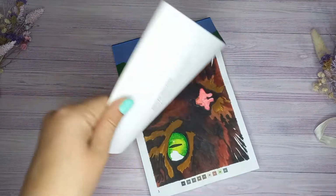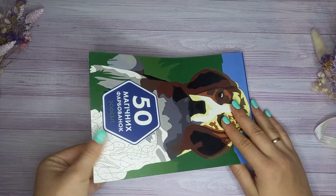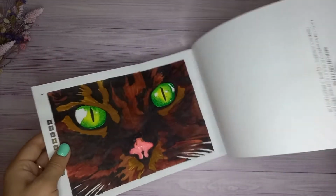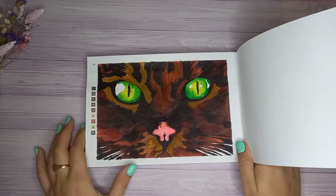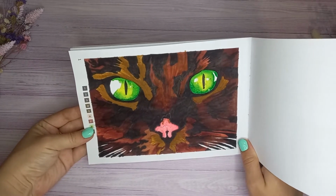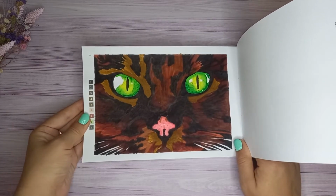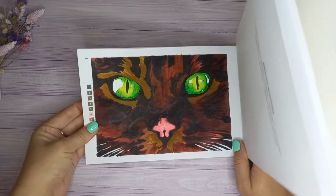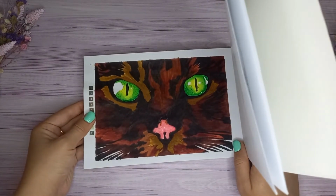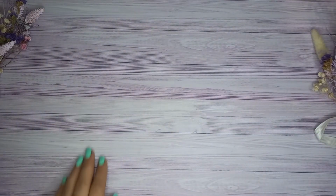I have only 1 finished illustration in this book, Animals, color by number, and this is a Ukrainian edition of Ashed books. I like to color animals and color by numbers, so the stars aligned and I made this cat. I like this one. The eyes are so cool. And sometimes I changed the color palette because I didn't like a few colors, and the result is really nice.